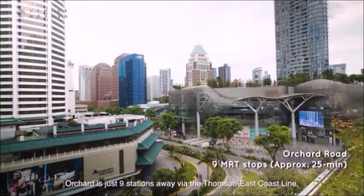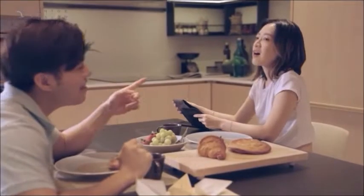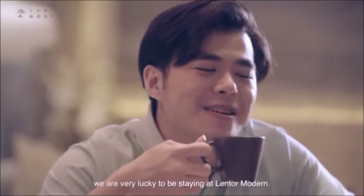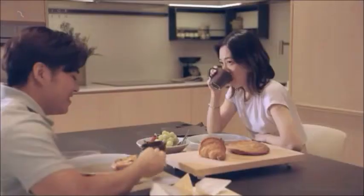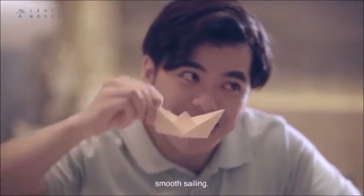Relax. Orchard is just 9 stations away via the Thomson East Coast Line. Ah, we even have time for a morning stroll. I just wanted to say that we are very lucky to be staying at Lentor Modern. Everything is just so convenient. It's just so smooth sailing.